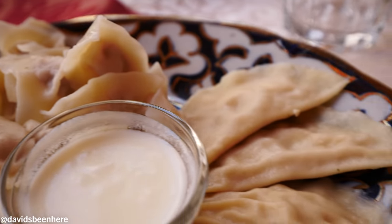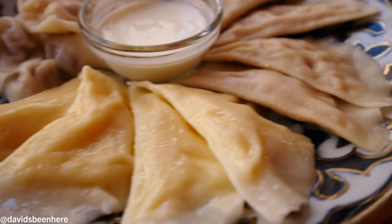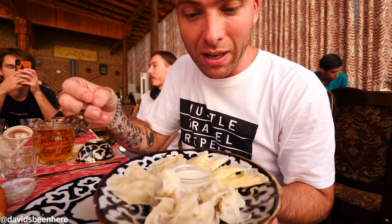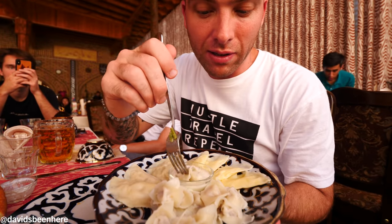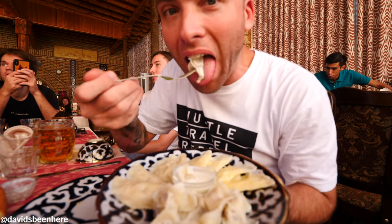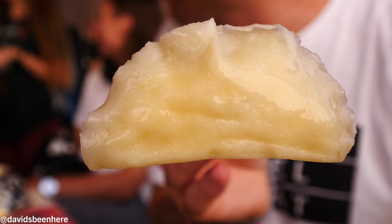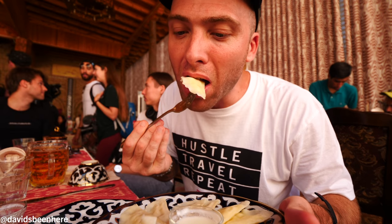So here we have the ravioli dish, right? So three different raviolis. This is egg, this is beef, and these are also beef, right? But this is a little different. I'm going to try this one first. Just dip in that yogurt. It's like a slippery noodle in China. Then right here we have the egg. All right, so I'm going to try this one without the yogurt first.